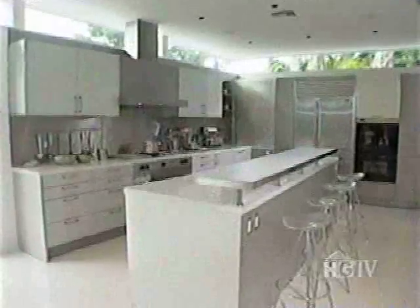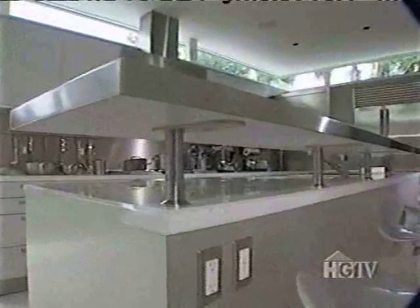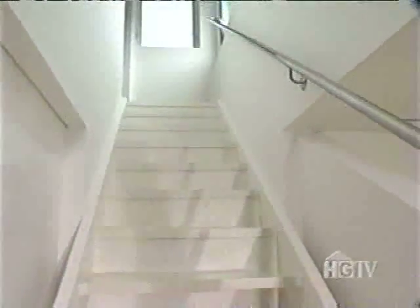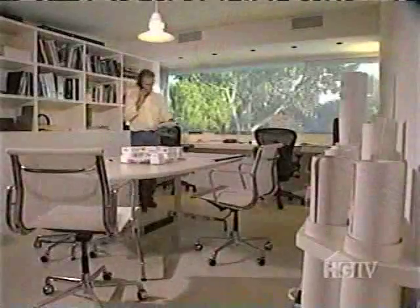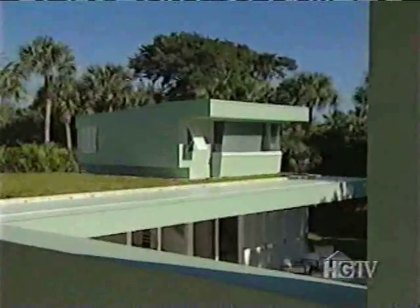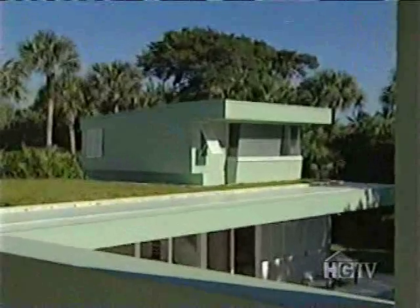This outdoor dining area is conveniently located off the kitchen. The kitchen's wonderful. It's the center of the house, and it's where everyone comes to gather. When he wants to work, Scott climbs the stairs to a second-floor study. Outside this room, the flat roof is planted with grass to create a more interesting view.